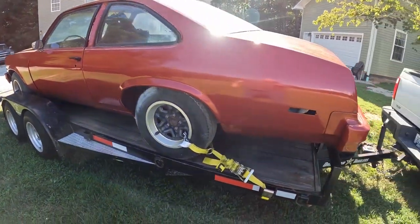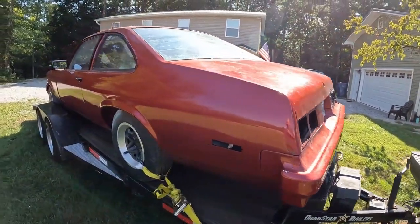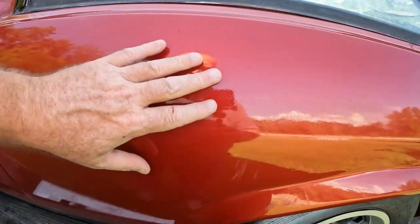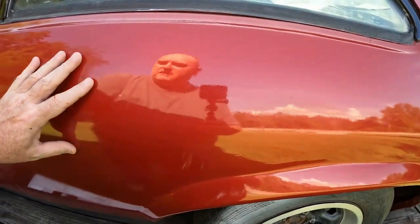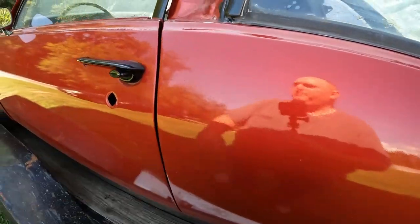It's a 1978 Chevrolet Nova. And in the pictures, this paint was pristine and pretty and new. But when you get right down and look at it, there's still rust on the body panels. They just sprayed this car over whatever was there. There's a lot, you can feel it. You can feel the rust right through the paint.